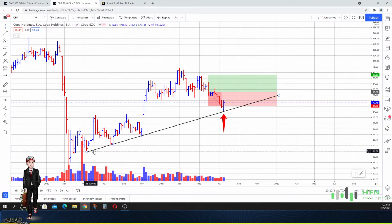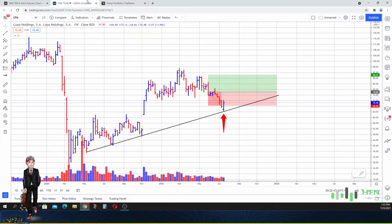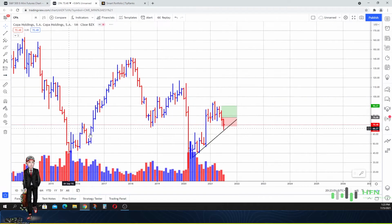But take a look. The trend has still been confirmed and it is intact. It hasn't been broken. So even though our current portfolio is showing us down 9.65%, you can tell that the trap is still confirming that he wants to hold this overall trend. So we're going to continue to keep this in our portfolio, even though we are seeing the market being down 9.65%.